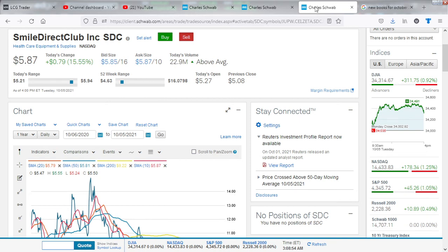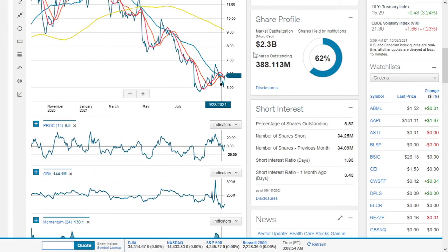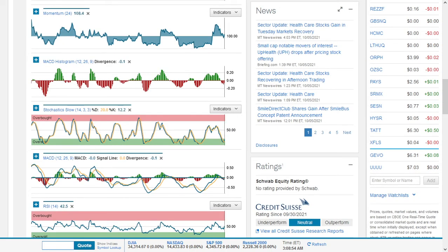SDC appears to be in a strong bearish trend. Even though it's extended, it's still up, the trend is still a bearish one. Even though it ran up this 15.55%, shares are below a declining 200-day moving average, and the MACD is beneath its signal line. Comparative relative strength analysis shows it's lagging the S&P 500. So this is the MACD. It is below its signal line here, I think, still below that. It's not very clear.